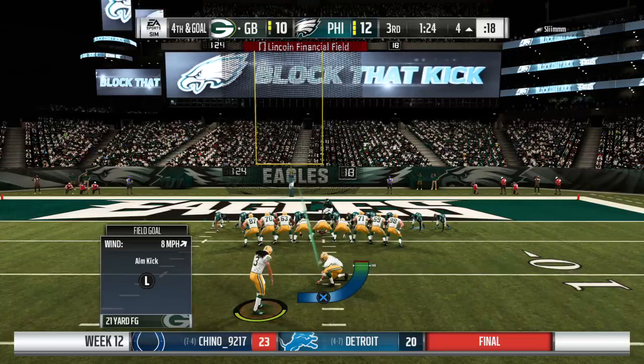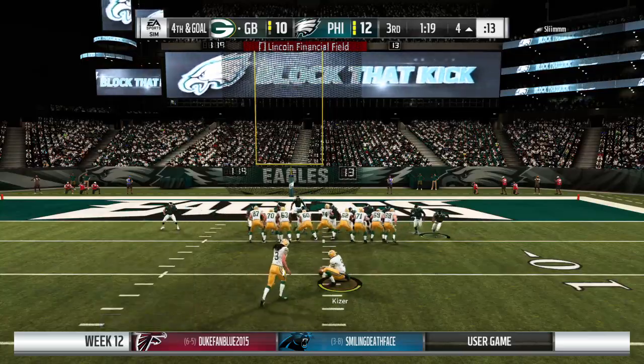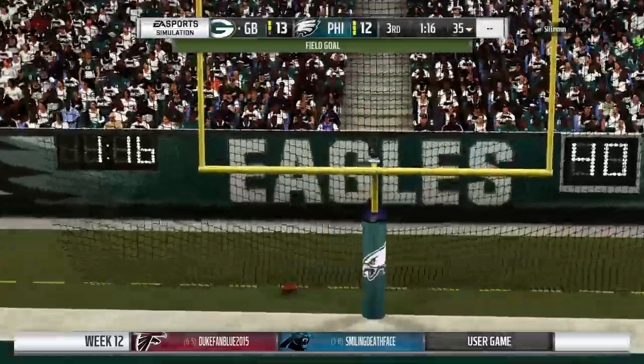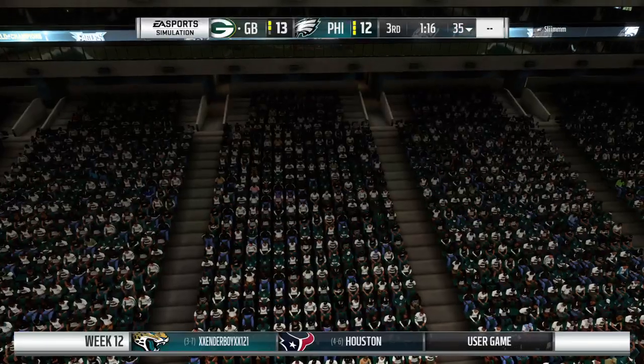Nice job holding them out of the end zone on 3rd down, but give a big assist to the crowd. They've been with them the entire game and have spurred them on. Here in the second half, they've really helped elevate their play. And his kick is right there. It's good. And they take the lead out in front at 13-12.